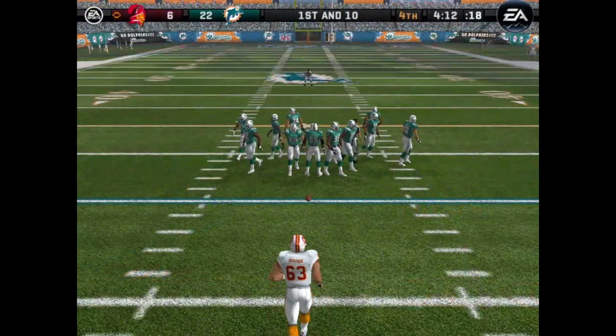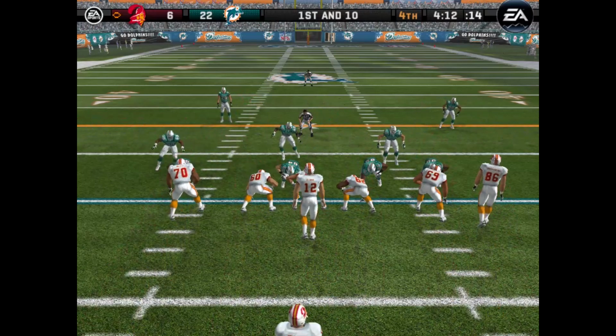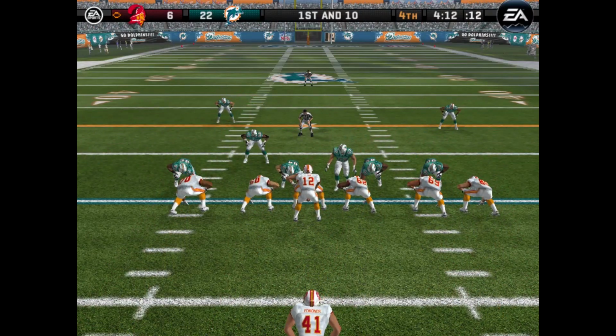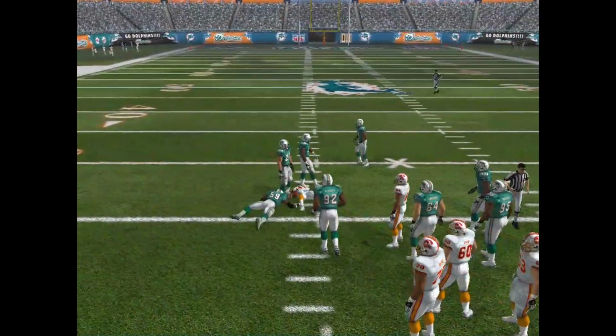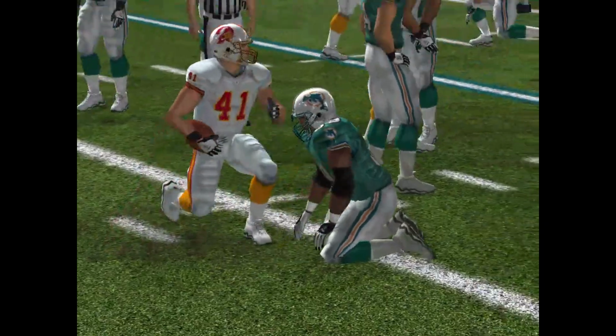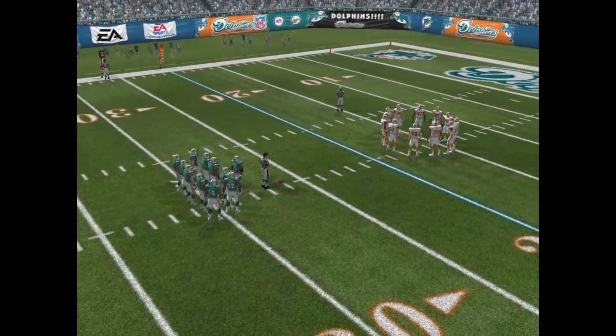Ball on their own 20. Ball on the 20-yard line. Miami lines up in a 4-3. Solomon, the motion man. Gives the ball off. Johnson is there for the tackle at the 26. Number 41 kept his legs moving, gets 7 hard-earned yards.